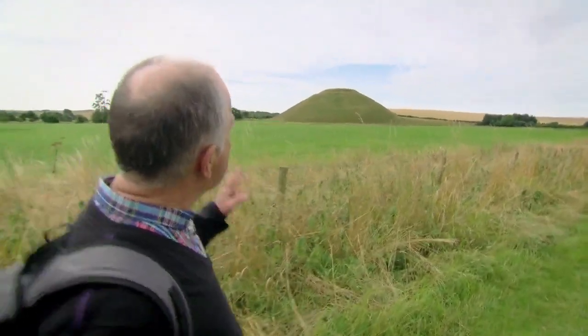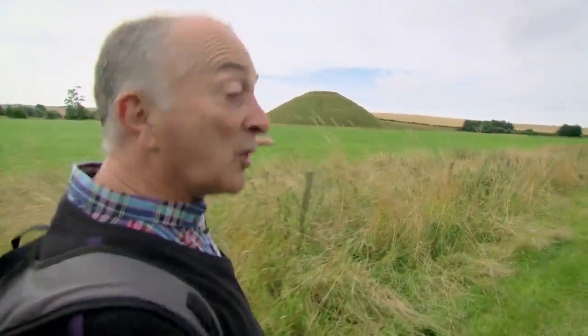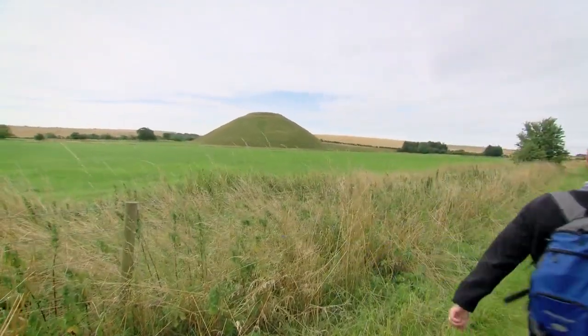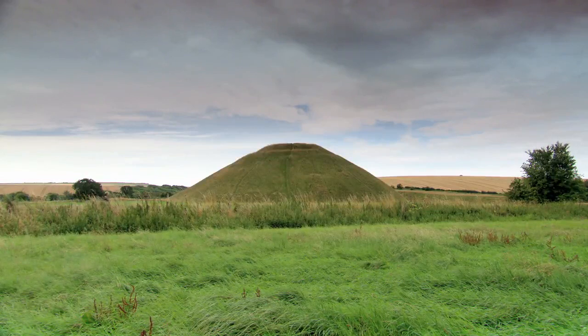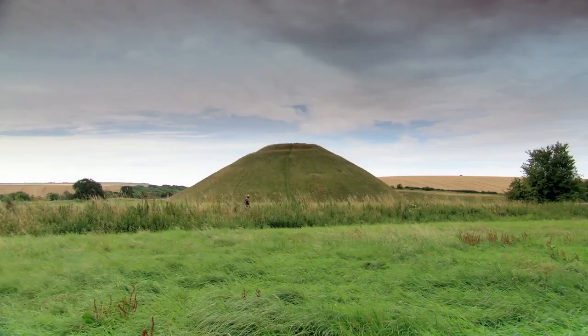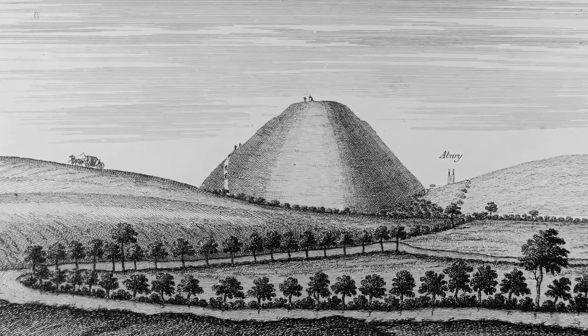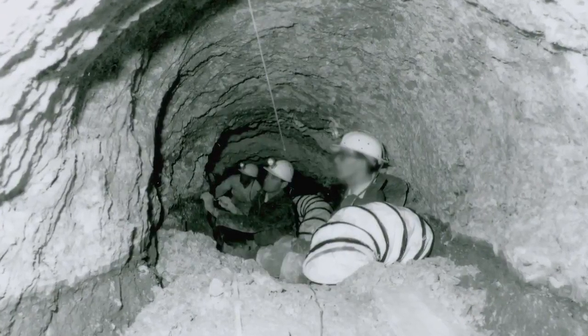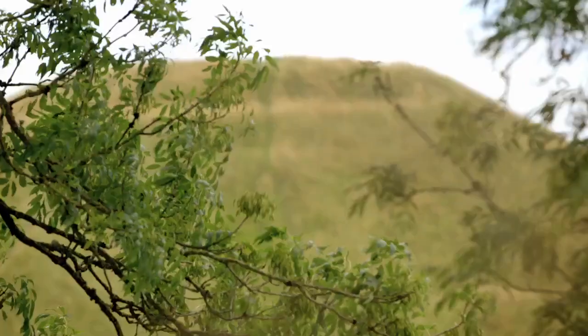Over the centuries, a myth grew up that inside it there was a golden statue of a man. Then that became the life-size golden statue of a man. Then that became the life-size golden statue of a man on a horse. Since the 1700s, numerous people have dug tunnels into the hill, looking for the treasure supposedly buried beneath. But all anyone has ever found is earth. By the 21st century, this prehistoric enigma now resembled a giant Swiss cheese.